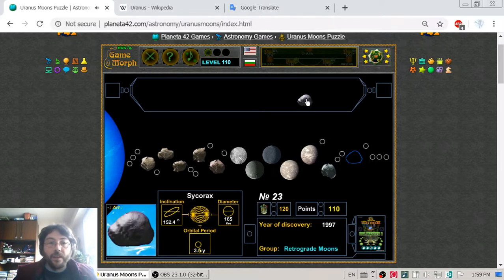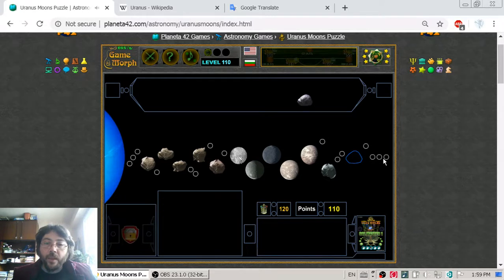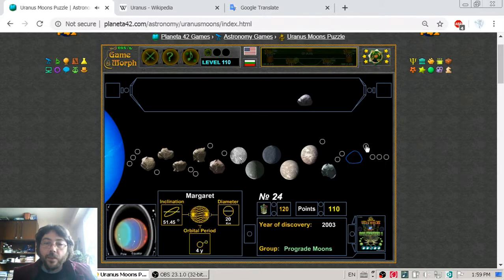Now, before I sort moon number 23, which is Sycorax, I will just check the rest of the moons, because I will finish the game. This is Margaret, number 24, discovered in 2003, and it is in the prograde group of moons. So this group is very, very different from the retrograde, if that is correct. It has a very strange orbit, going around Uranus for 4 years.